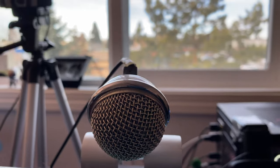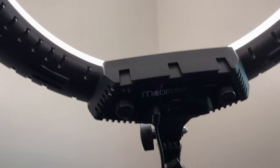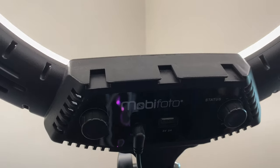Here is the Logitech C920 for the mouse cam. A Blue Microphones Snowflake mic. That's what I use for my stream mic. Here's my ring light. It's pretty dope. I don't know what it is. It's just random and generic. If you can figure it out, there you go.